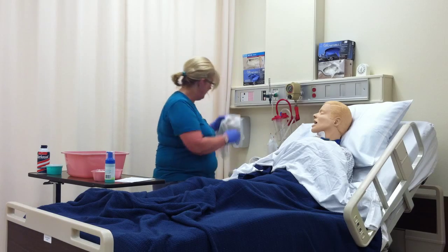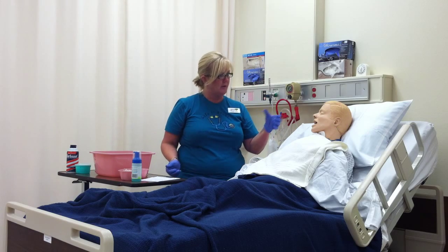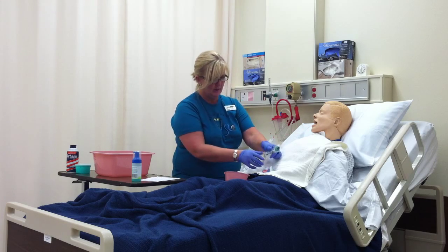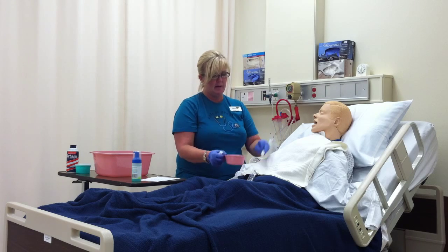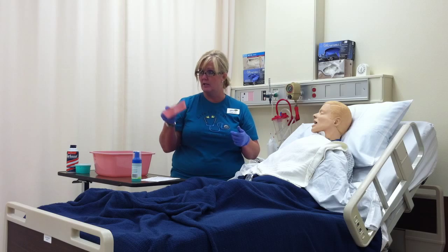So I would put a towel here to protect them. Okay? And then I'm going to have this glass of water. Take a drink for me to moisten your mouth. If you need to spit it out, you can spit it into this. Okay? So if they can do it themselves, I'm going to put the toothpaste on here and let them brush. And they're going to spit it out. I'm going to give them a cup of water to rinse, and do this until they're done. And then I'll empty this, clean this.